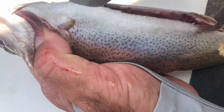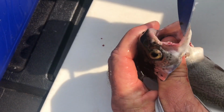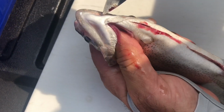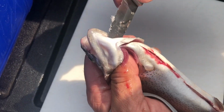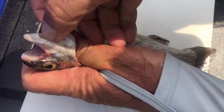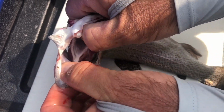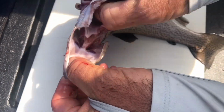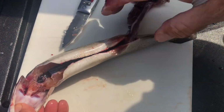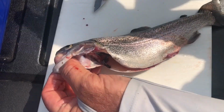Get that finger out of the way. There's the first cut. The second cut is basically, which I guess you'd call the trout's tongue. One through that membrane there, out the other side, and out. We're going to grab the trout by the jaw, and we're just going to pull this down, and everything comes out. And we're going to dispose of that properly in a bag that we have here.